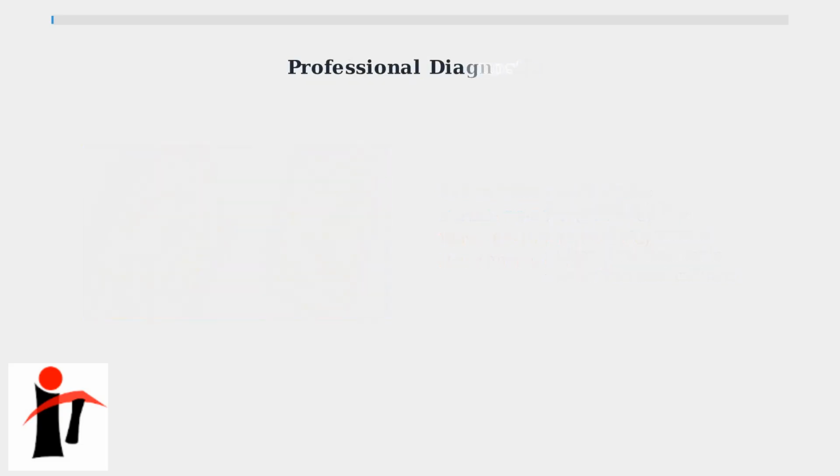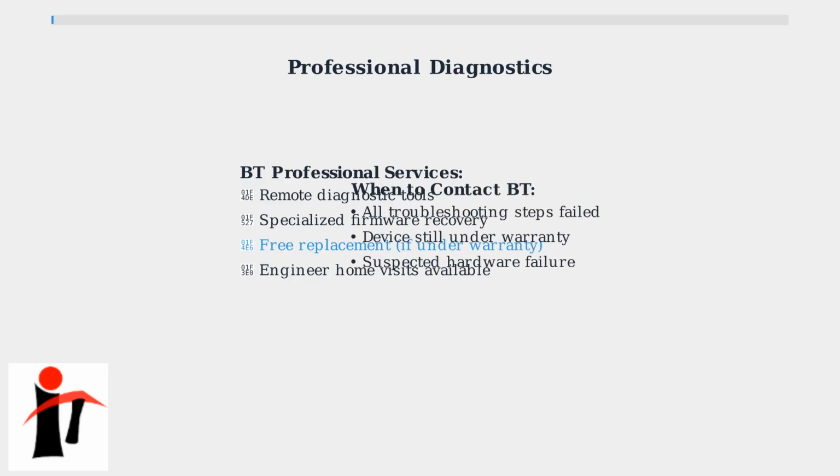If your YouView box is still under warranty and these steps haven't resolved the blue light issue, consider professional diagnostic services from BT. BT's technical support can run remote diagnostics on your device and may offer free replacement if hardware failure is confirmed. They have specialized tools for firmware recovery and system restoration.